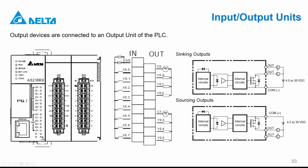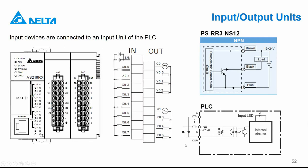At the bottom you can see the PLC wiring. Here there is a 24-volt DC power supply, and there is a switching part, which is the sensor in that matter, and there is a common port of the PLC, and there is an input of the PLC. So we said that, okay, this is the minus sign. So the minus sign comes over here to the input, and then we have to wire the plus sign of the power supply to the COM port. So that is how NPN is wired.